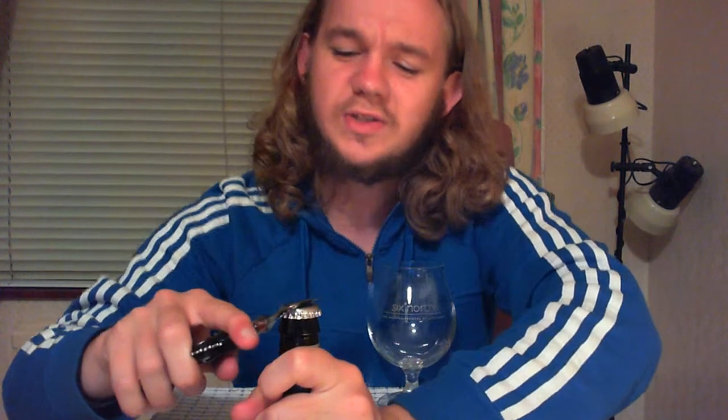Quite looking forward to this because I tried the other one, the Broken Dial, on cask, and it was beautiful, so hopefully this one is the same in the bottle. So we'll get this out. Nice little smoky opening there. It smells very grassy actually, just without paying too much attention to it, but the first impression of this beer is that it's very grassy.